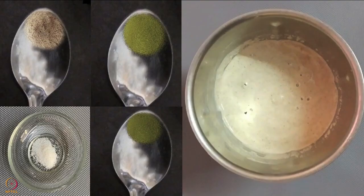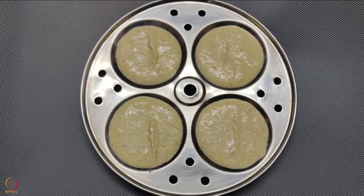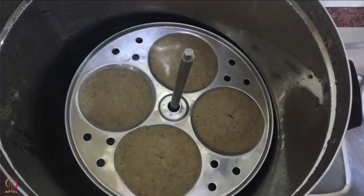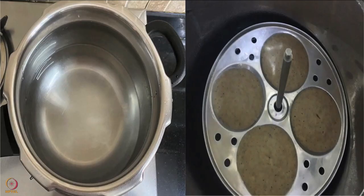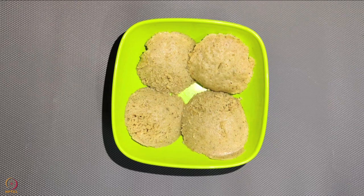Before cooking, add salt and all other powders to the batter and mix well. Grease the idli mold and pour the batter into it. Place it in the cooker or a steamer and cook for 10 to 12 minutes. Or you can fill 1/4 of the cooker with water and steam without the whistle. Remove the idlis after 7 to 8 minutes and serve hot.